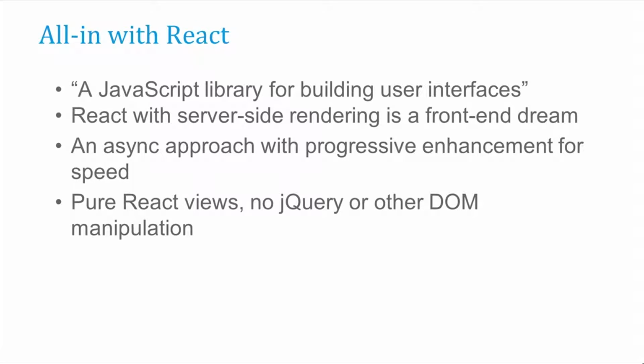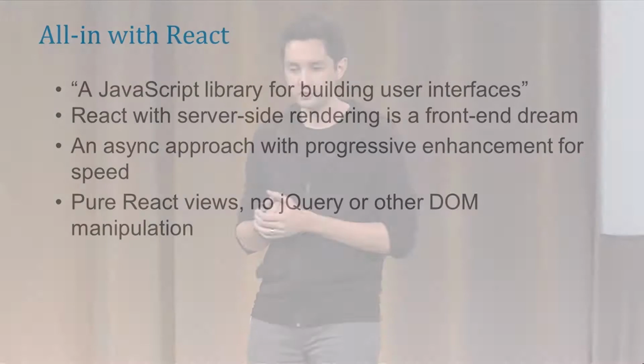On the server, React just becomes a way to render HTML markup. Super simple, really nice. And we went all in with React to the point where we were not using jQuery or any other DOM manipulation at all. If something needed to change live on the site, it's going to happen within React, and we're going to do it strictly that way.